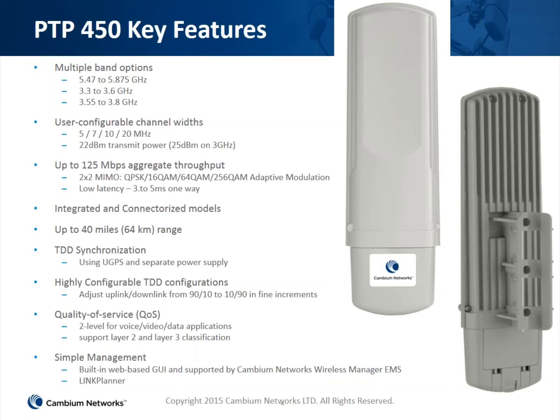You can do synchronization using a UGPS, and the range on this product goes out to 40 miles, and it can actually go a little bit further if you use our connectorized model, which allows you to use an external antenna to go even further. But typically, we're looking in this range.